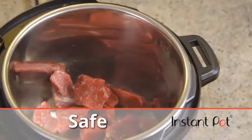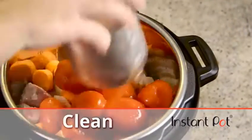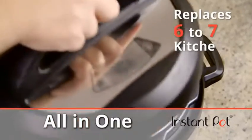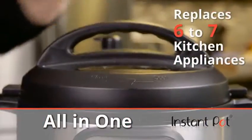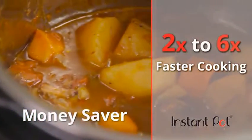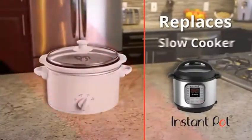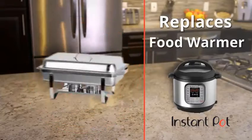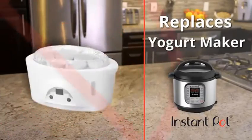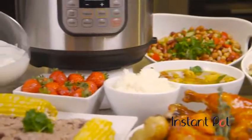Instant Pot is amazingly simple to use, while also safe, convenient, clean, quiet, and fast. It's a money saver, allowing you to cost-effectively replace 6 to 7 commonly used kitchen appliances. Instant Pot is a time saver. Cooking times are 2 to 6 times faster than conventional cooking methods. Instant Pot is an all-encompassing multi-cooker with up to 7 functions, replacing your slow cooker, rice cooker, food warmer, pressure cooker, steamer, sauté pan, and yes, even the yogurt maker. A single Instant Pot does the job of every one of those appliances, and more.